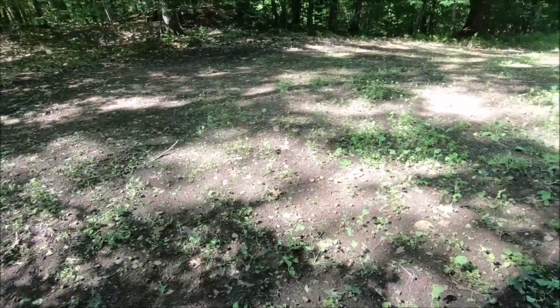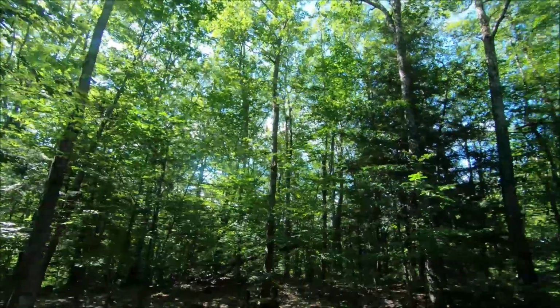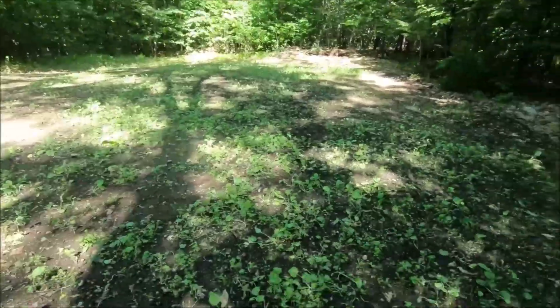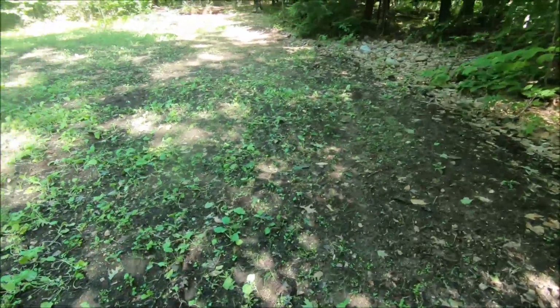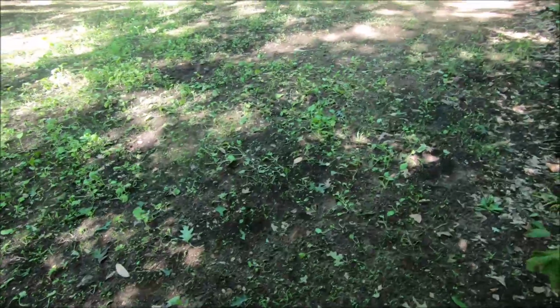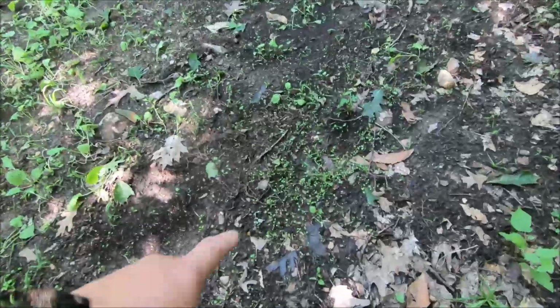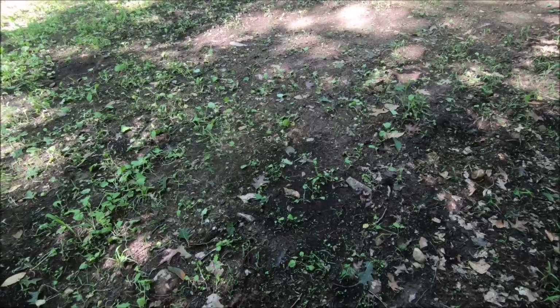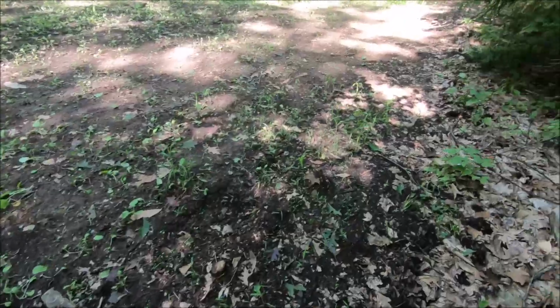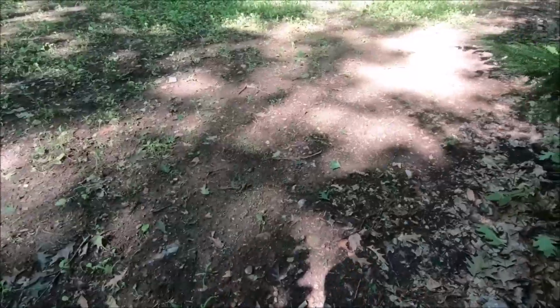Now, granted, I don't get a lot of sun in here. As you can see, I'm surrounded by trees. But in years past, I've had a lot more growth up here than what you're seeing now. You see this really fine stuff. I came up a couple weeks ago and I threw down some clover on some of these bare spots. You can see it's starting to come up, but that's not going to do anything for this year.